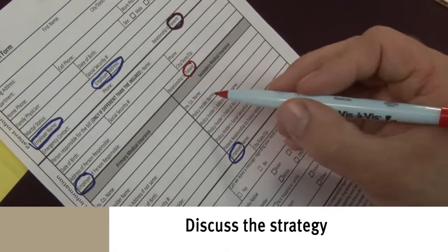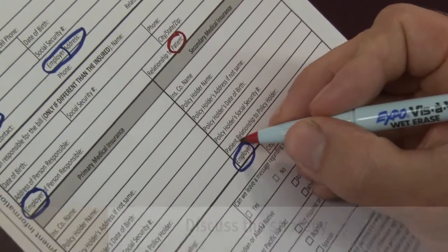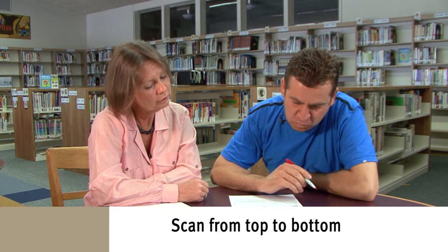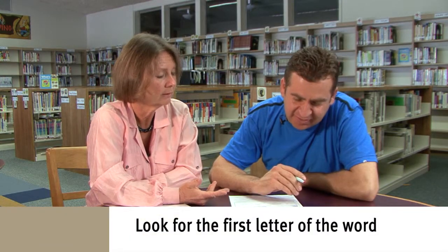So tell me your strategy, because I know you're doing this systematically, right? You have a certain way of doing this. What is your strategy? Left to right. Left to right, okay. And where are you starting on the page? On the left. Are you starting at the bottom or the top or the middle? The top. Top to bottom, okay. And then are you looking for any particular letters that will clue you into the fact that the word patient is following? You can use the first 3 letters. Yeah, you can look for Pat, or you can even look for P. Yeah, good.